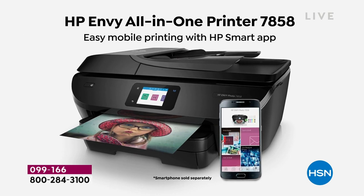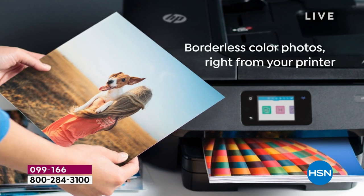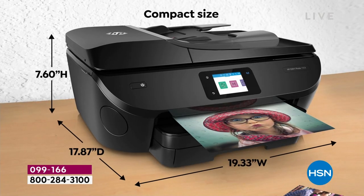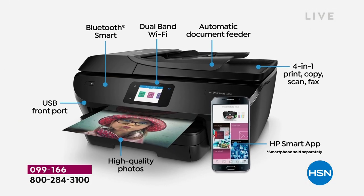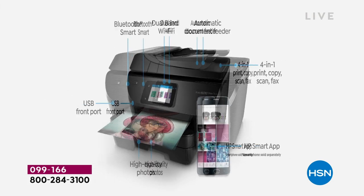And this is the Envy, right? What I know about HP is that the Envy, that's their premium, top of the line. Borderless color photos right from your printer, full size 8.5 by 11, or you can do 4 by 6, or you can do 5 by 8. You can do any of those different sizes. It's a nice, compact size. That's one of the things that I love about it. It's actually a really lovely printer to look at.